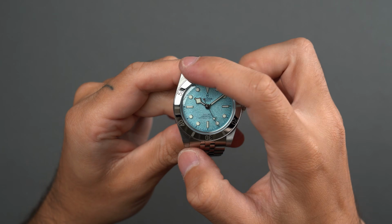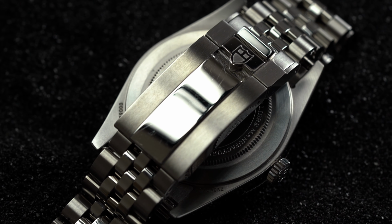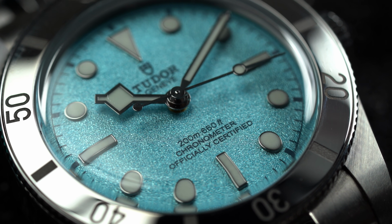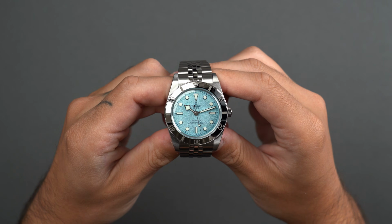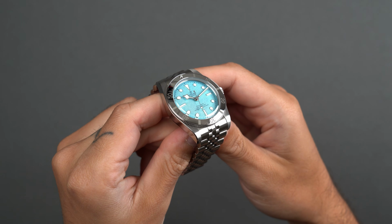But here's what strikes us most about this release. It feels intentional in a way that suggests Tudor knows exactly what they're doing. This isn't a brand stumbling into fashion territory by accident. The Lagoon Blue appears to be a calculated move to expand their customer base beyond the traditional tool watch enthusiast. Whether that's a good thing or not largely depends on your perspective, but there's no denying the execution is typical Tudor, which is to say, it's pretty much flawless.